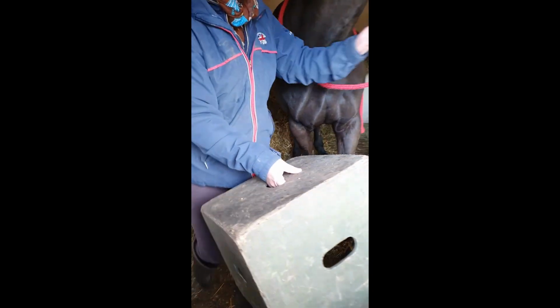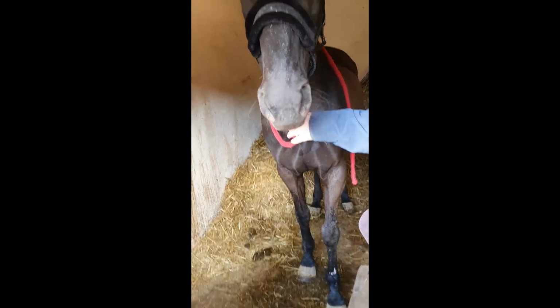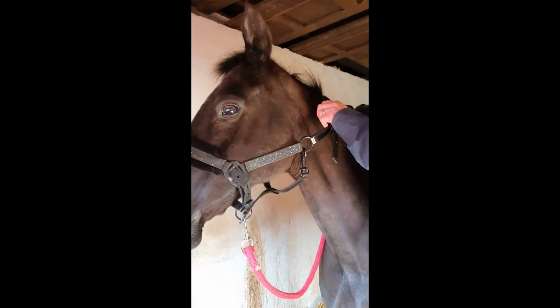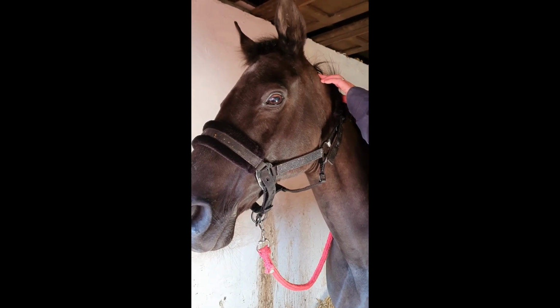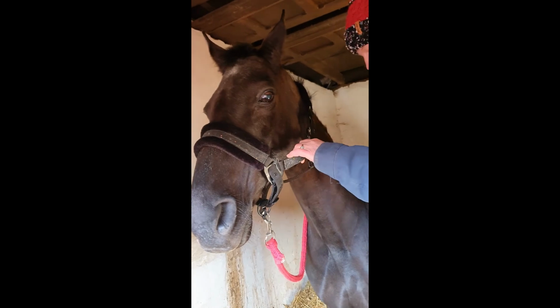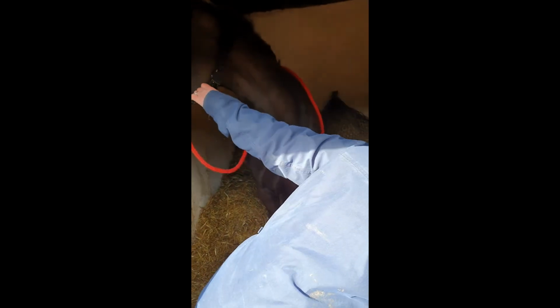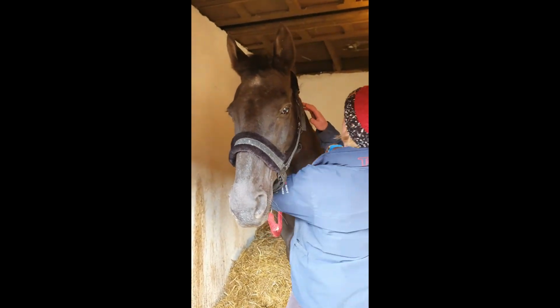I'm going to again go from one side and check from the other. Stormy. Okay. So he's caudal on the right side. So he's dorsal on the left, and caudal on the right. I'm now going to move my box out of the way and carry on down Storm's neck.